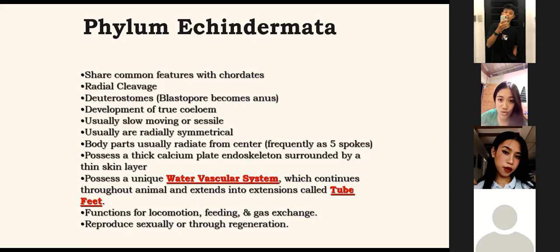And it possesses a water vascular system which extends throughout the animal and extends into extensions called tube feet. Echinoderms have water throughout their bodies that they use for everything from movement to gas exchange. Water enters the water vascular system through the sieve plate or the madreporite. From this opening, the water travels down the stone canal to a central ring and down to the arms in radial canals. From the radial canals, water can enter the ampullae, which are bulbs that can push water into the tube feet. This causes the tube feet to extend or contract, and muscles in the tube feet can direct their movement. The tube feet can move the animals, grab objects and surfaces, and sense the environment. Its function is for locomotion, feeding, and gas exchange. It reproduces sexually or through regeneration.